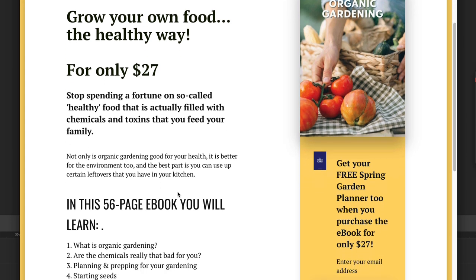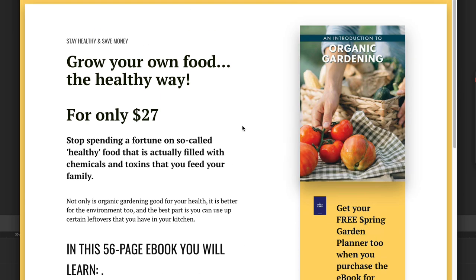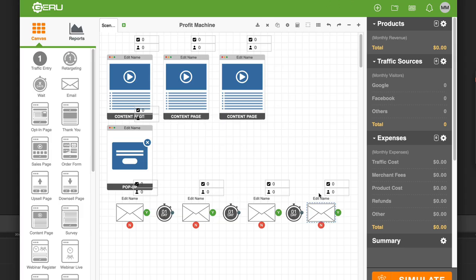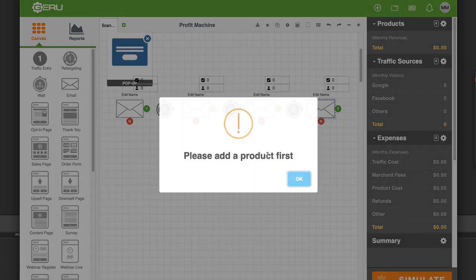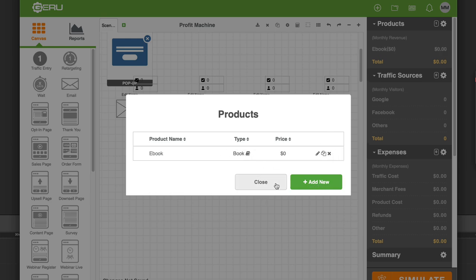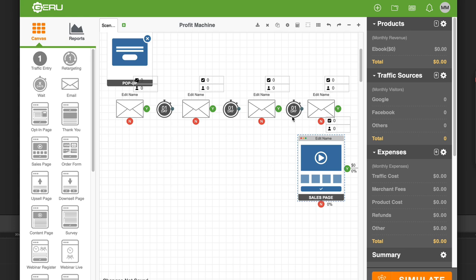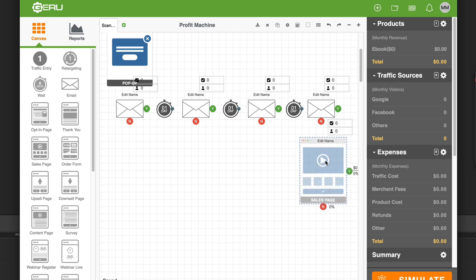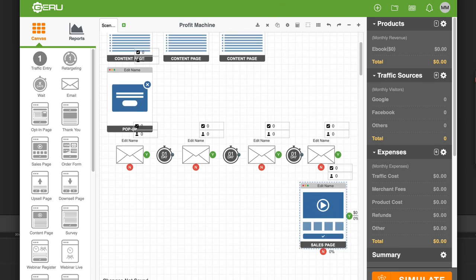Anyway, here we have a sales page. Now, the sales page here comes in way too early. So if we go back to the profit machine system that we're building, really, if we go down here, we really want to be seeing the sales page. Oops, I have to add a product first. Okay, let's add that in now. Okay, so really, we want to be seeing the sales page, you know, day 3 or day 4. That's the right time in this sequence to send that promotional email.